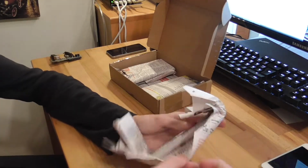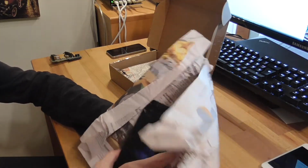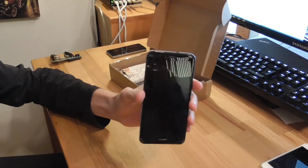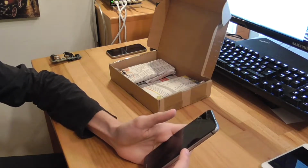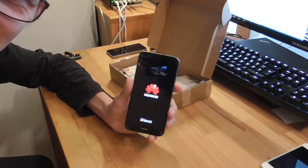So next, let's see what we got in here. And it is a Huawei. Alright. A Huawei with a cracked screen. And a cracked back also. Oh dear. Okay, let's see if it powers on. I felt it and it powers on! This is getting better by the minute.